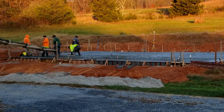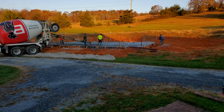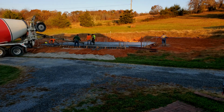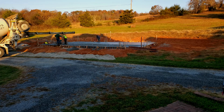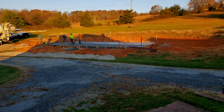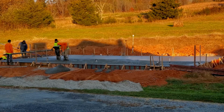Just going at it. So they're continuing to go along, screed and whatnot. Then as you can see on the right hand side, guys starting to do a little bit of finish work on the concrete. That's one of the beginning steps of that. There they are working on screeding the floor drain for bay number 1. And then they're going to move right around into screeding bay number 2.